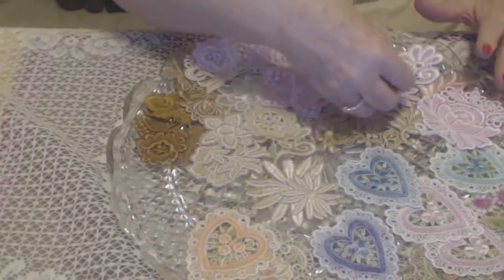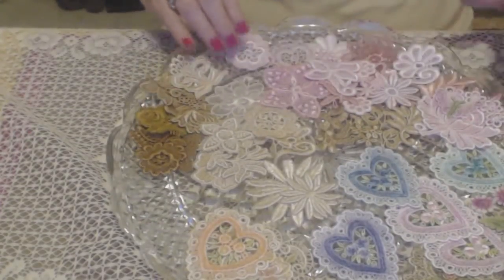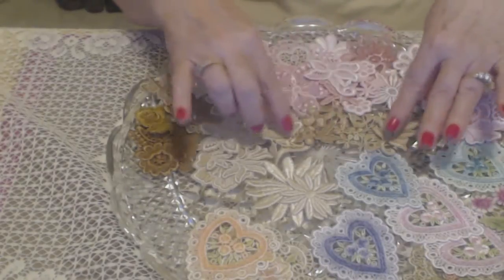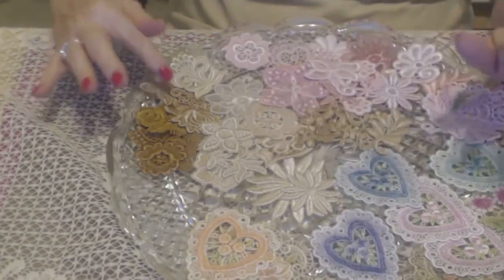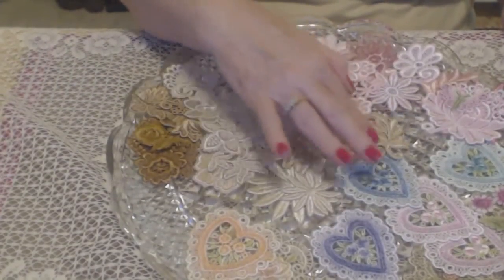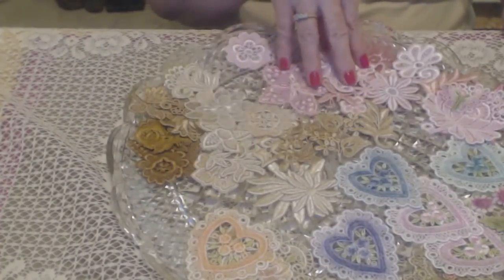So if you buy the pink set, you would get these items. Now, I don't know if she changes the sets. I can't say every set is exactly the same. I'm just saying it's a similar type that you would receive. This is a brown set and this is a pink set.